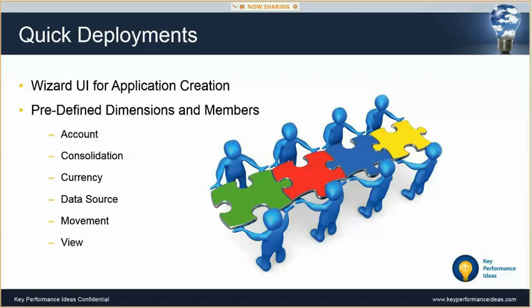For example, if you have multi-GAAP, once you set that option, it's going to automatically create a series of members and logic within your environment. So the dimensions and the members inside the application are going to be created for you automatically inside your account dimension, your consolidation dimension, your currency dimension, as well as your data source dimension, movement, and then lastly, your view dimension. So again, pre-populating a lot of the information that we used to do manually is now done automatically for us.